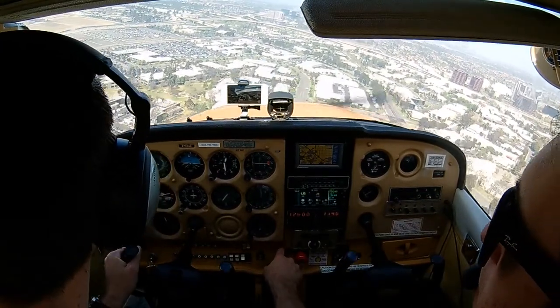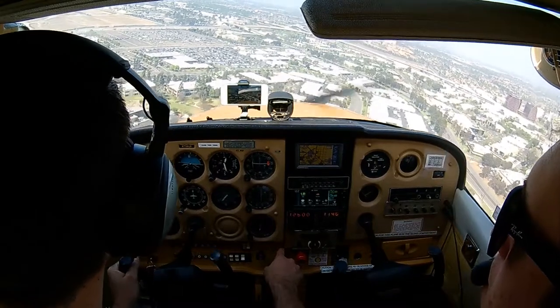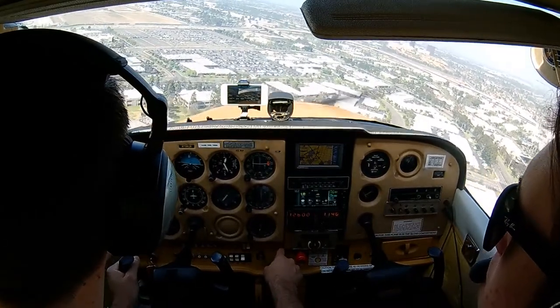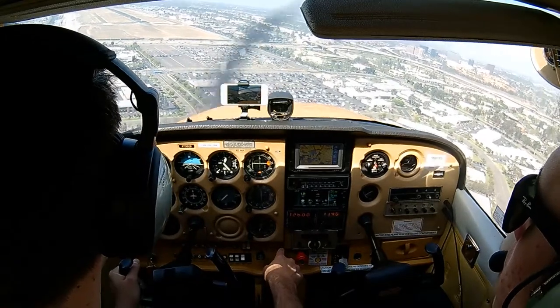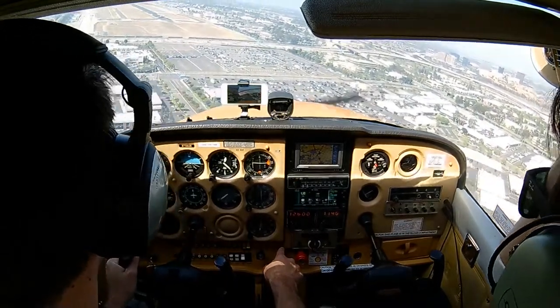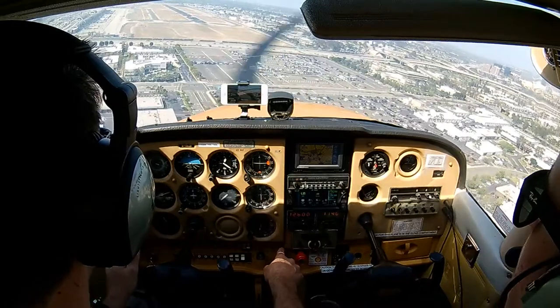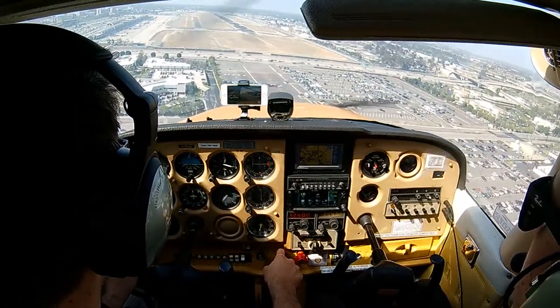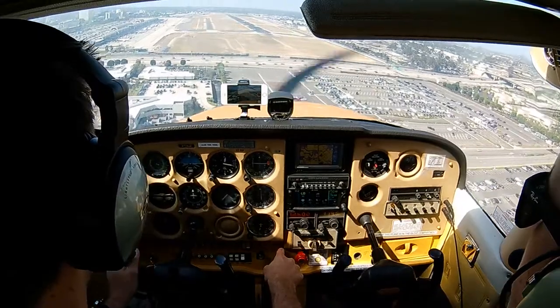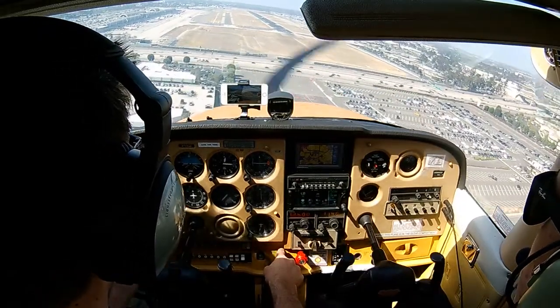66 Bravo, traffic 2 mile final parallel runway is a 737, do you have it in sight? Traffic in sight, 66 Bravo. 66 Bravo, maintain visual separation, caution wake turbulence, number 2, runway 20 left, cleared for the option. Number 2, cleared for the option, 20 left, 66 Bravo. Alaska 506, the traffic ahead to your left has you in sight, maintaining visual separation from you, runway 20 right, cleared to land. 20 right, cleared to land, Alaska 506.